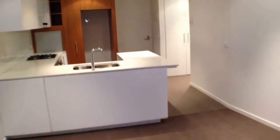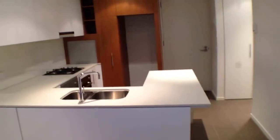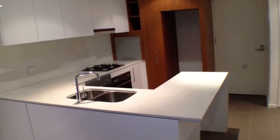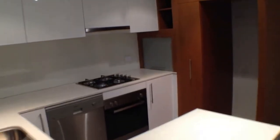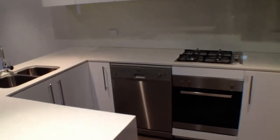Moving through, having a look at our kitchen here. This is nice and modern. We've got white stone bench tops with stainless steel appliances, gas cooking, and a glass splashback. As you can see, there's also plenty of cupboard space for all of your pantry needs.